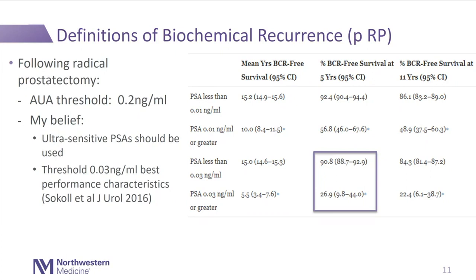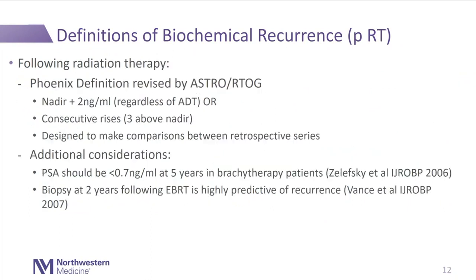I think the threshold that was proposed by Sokol and colleagues a few years ago of 0.03 seems to have very good performance characteristics. So this is just some data from that paper. If we look at people who had their first ultrasensitive PSA less than 0.03, their five-year biochemical free survival is about 91%. Whereas people with PSAs greater than 0.03, their five-year biochemical free survival is about 27%. So what I typically do is I use ultrasensitive PSAs routinely in the post-prostatectomy setting. I will use them until the PSA gets to 0.1, and then I can convert over to regular PSAs if I want. But I think there's a high value of ultrasensitive PSAs.